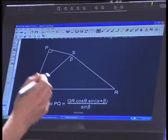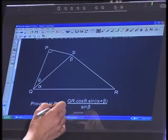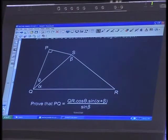We don't seem to have Henry just yet, so I'm just going to carry on chatting about the question. What they actually ask us to do is to prove that PQ is equal to QR cos theta times sine alpha plus beta over sine beta. Guys, it's very important when you have a question like this that you have a bit of a strategy. Often with these sorts of trig questions where you're going to be using your sine and cos rule, you get two triangles. And much the same, again, I've got two triangles. More often than not, you have to start the furthest away from where you're going to end.